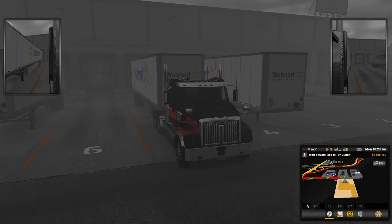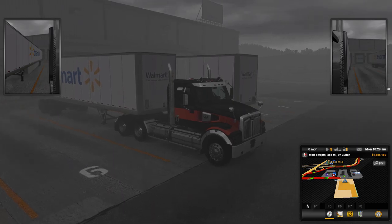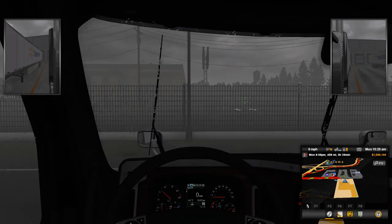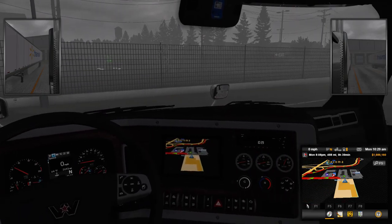We have 488 miles. I tried to find something a little bit closer, but there was nothing closer than this. Everything else was farther away. We got some household appliances that we're hauling. The truck's running a Detroit diesel, 600 horsepower. Here's the inside of the truck.